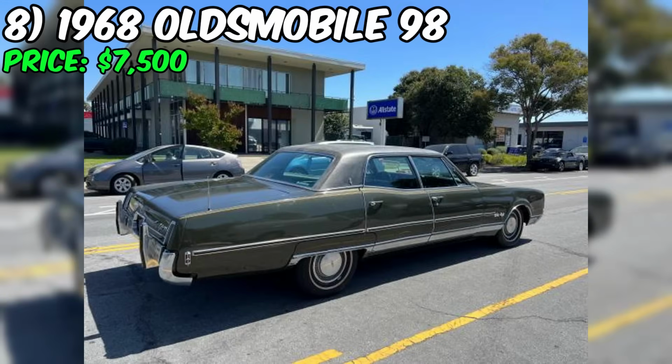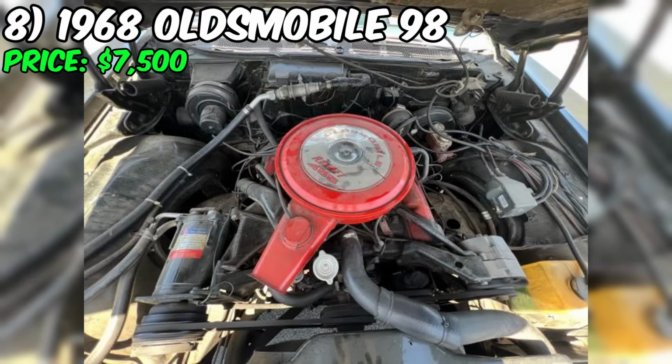8. Hey there, car enthusiasts! We've got a real gem for you. A 1968 Oldsmobile 98 that's up for grabs on Craigslist for just $7,500. This classic beauty has been lovingly maintained by a single owner and comes with an impressive array of service records and documentation that prove its authenticity and excellent condition.